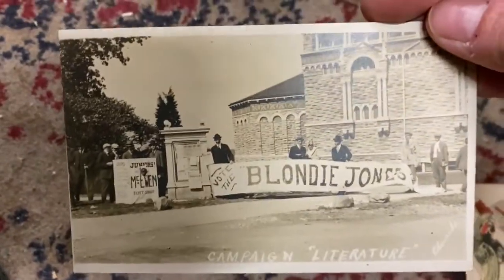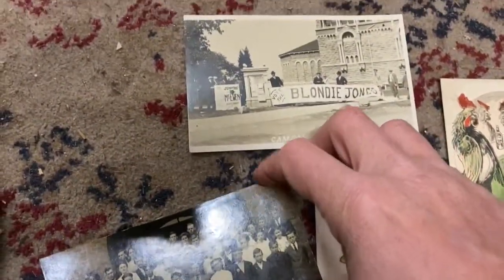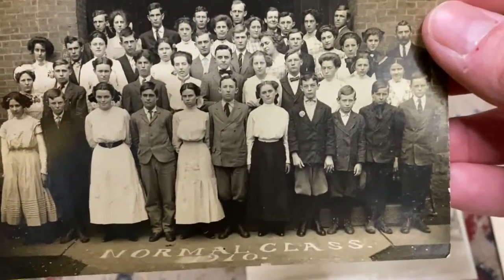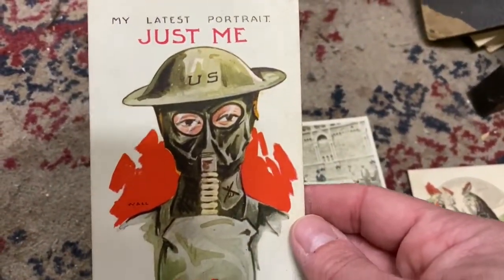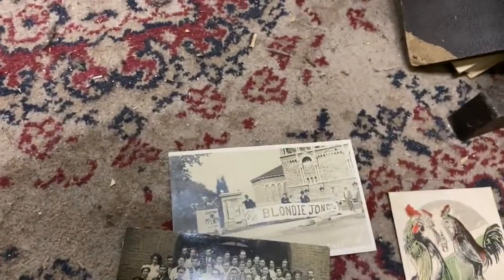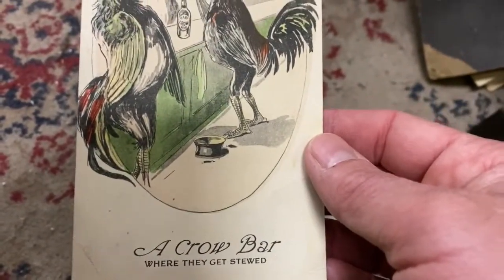Only halfway through this first bucket here, and I already found some winners, guys. This is political campaign literature. Someone advertising for a campaign. This one says it's a bunch of kids at a normal class of 1910. Got some gentlemen here at the beach. Some more political stuff. My latest portrait of me. Guess who it is? Goodness gracious. And this is the crowbar. It's where they get stewed.